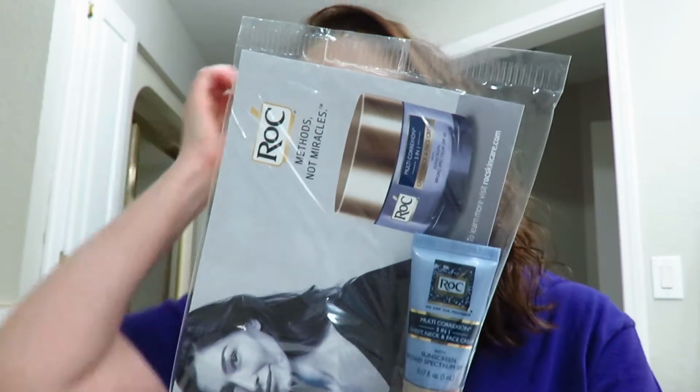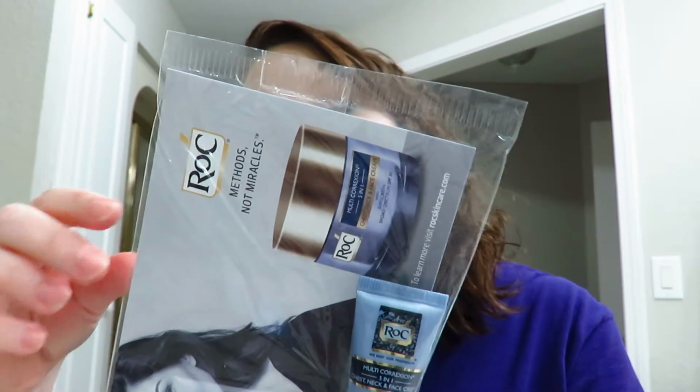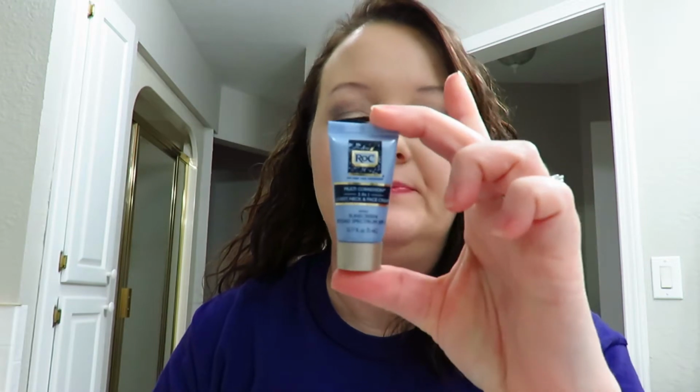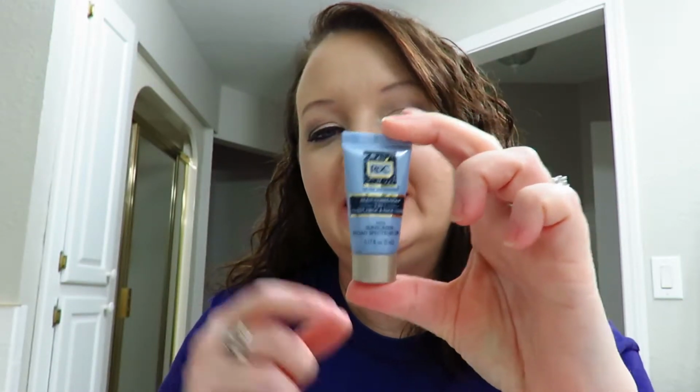Then we have, I've always wondered about this stuff. It's supposed to help with lines and wrinkles and stuff. Seems like I might have used some a long time ago when I was in my early 20s. I don't know why I thought I had lines in my early 20s. You know, just scared and freaked out or something. It's multi-correction 5-in-1 chest, neck, and face cream with sunscreen, broad spectrum, SPF 30. And it is tiny. Very tiny.